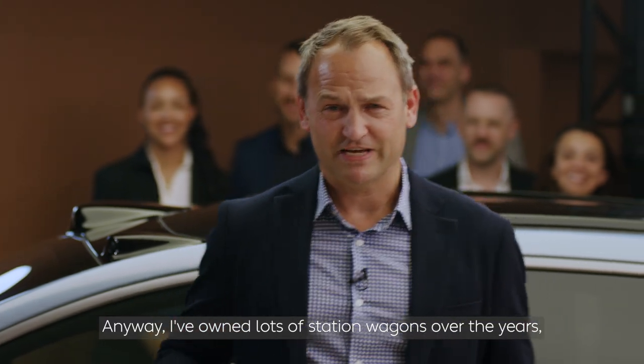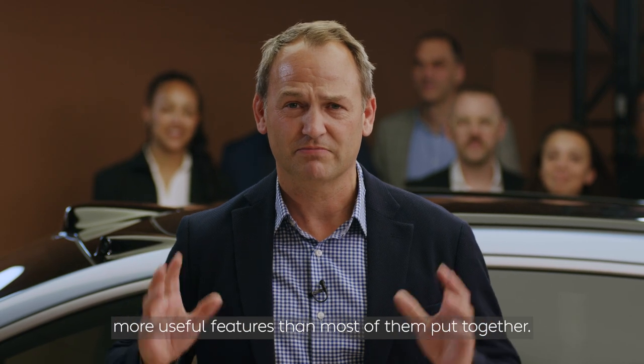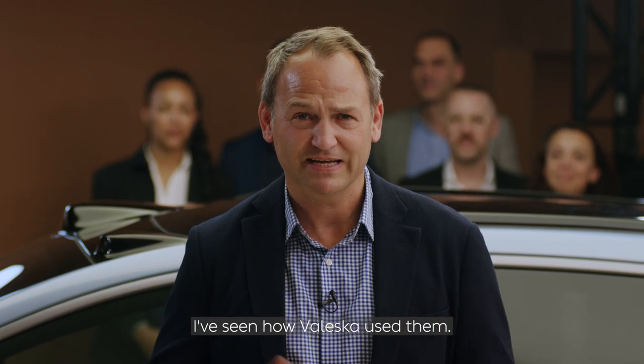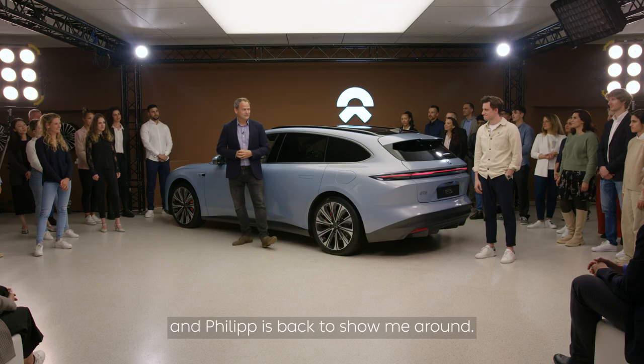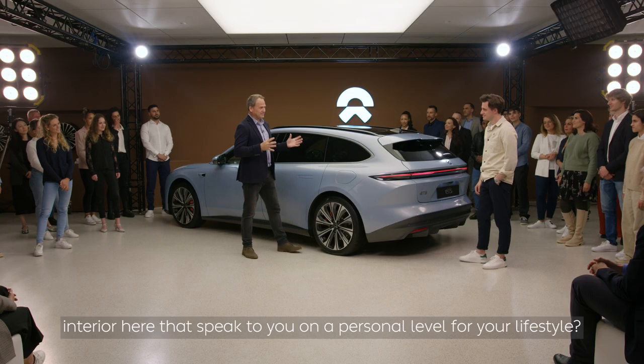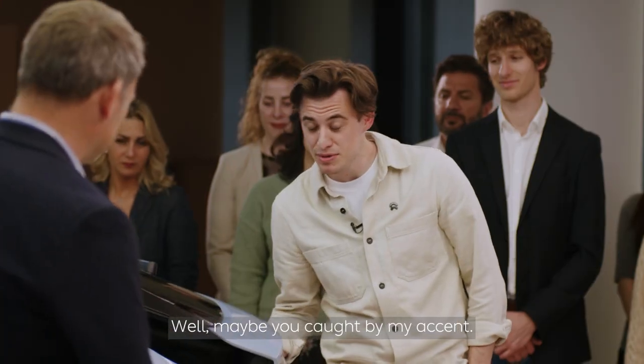Anyway, I've owned lots of station wagons over the years, but I've got to say, the ET5 Touring has more useful features than most of them put together. I've seen how Valeska used them. I'm keen to find out for myself, and Philip is back to show me around. So Philip, are there any aspects to the interior here that speak to you on a personal level for your lifestyle? Well, maybe you caught by my accent.